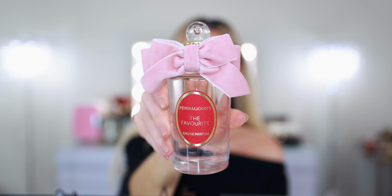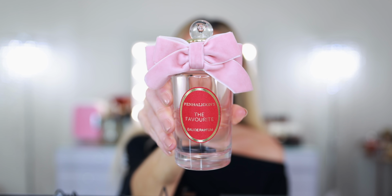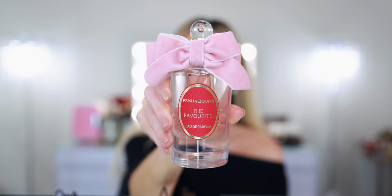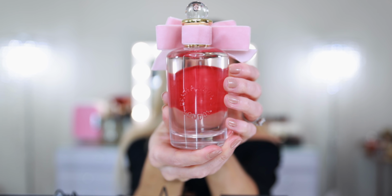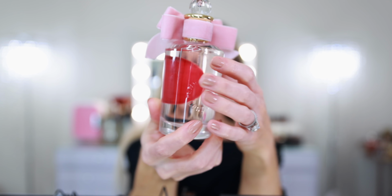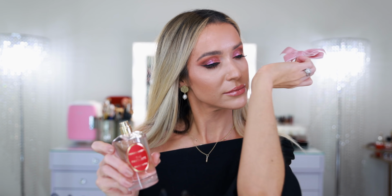Key notes include violet, mandarin orange and freesia, mimosa, iris, jasmine sambac. Base notes are musk, ambroxan, and sandalwood. You look at this bottle and it is such a standout, even among the Penhaligon's fragrances, which is saying something, but it's just so pretty, so dainty and feminine with this pink velvet bow, and that is exactly how I would describe the fragrance: soft, delicate, feminine, but there's something that is so special about it.